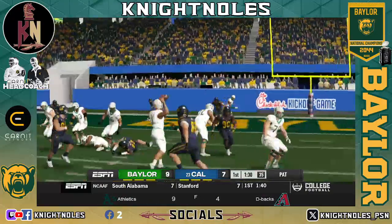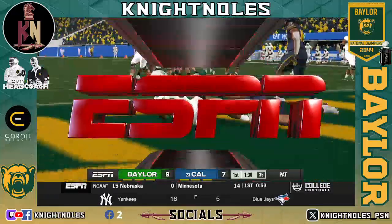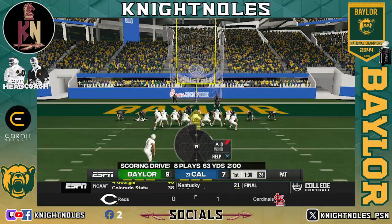And did that play ever develop nicely? Well, it's all about the receiver on this play. He beat his man off the line and then ran a perfect route. All he had to do after that was make the catch. Trying to go up by three. They'll kick the extra point.